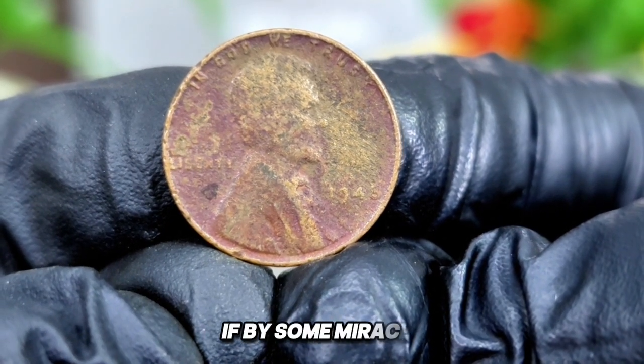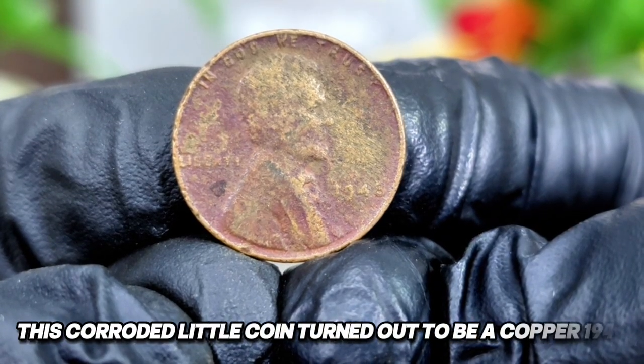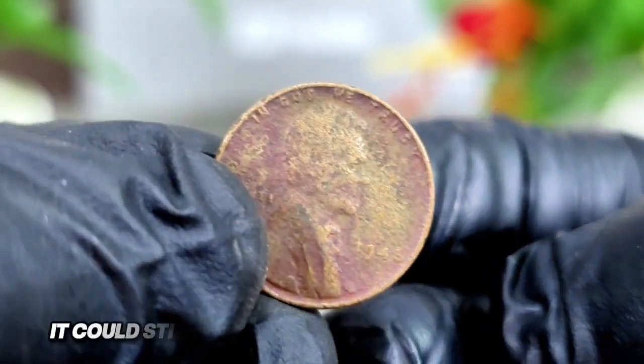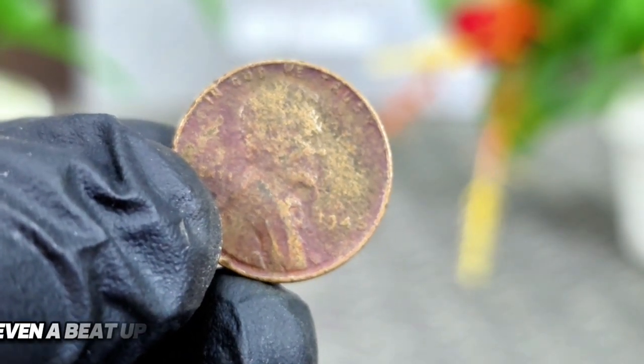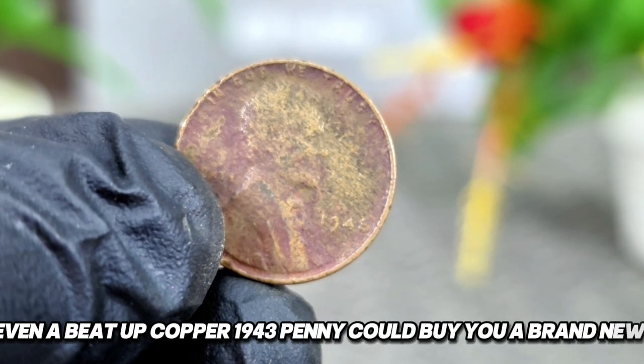If by some miracle this corroded little coin turned out to be a copper 1943 instead of steel, even in rough condition, it could still bring tens of thousands of dollars. Yes, even a beat-up copper 1943 penny could buy you a brand new car.